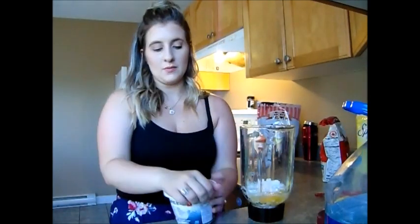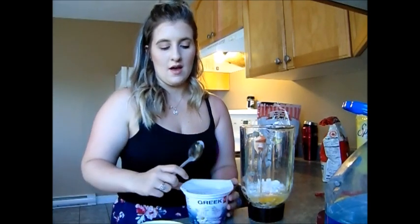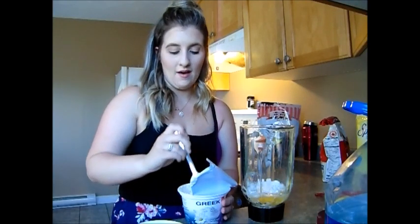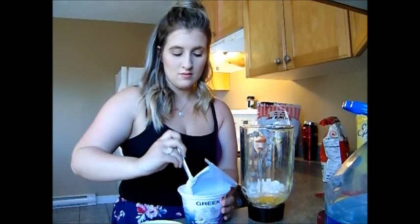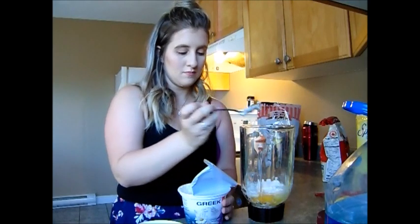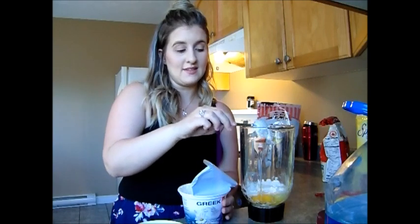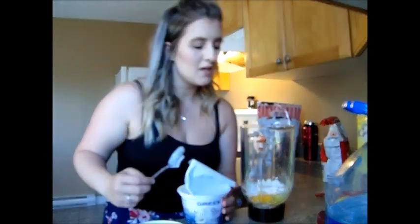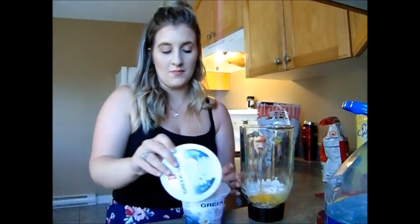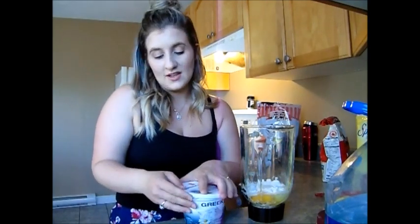And then last but not least, we're going to add our Greek yogurt. For the Greek yogurt, I like to use roughly about a tablespoon to a tablespoon and a half. And the Greek yogurt just adds a really nice texture to the protein pancakes, because protein pancakes do tend to get a little bit dry. But the Greek yogurt is a little trick that I like to use, and it just adds more texture to the pancakes.